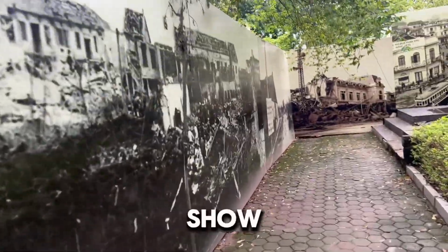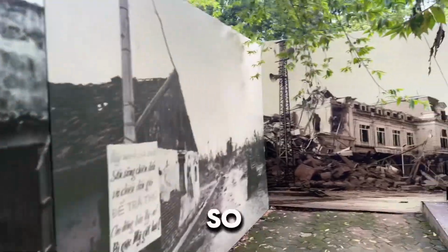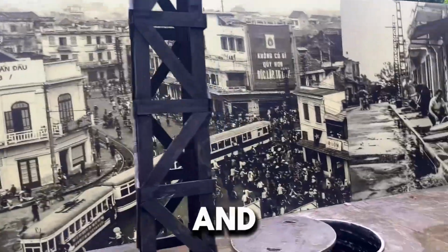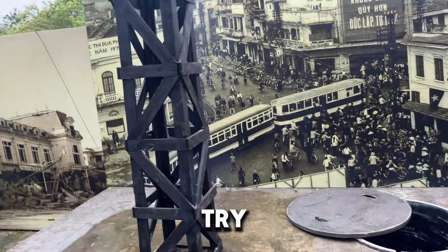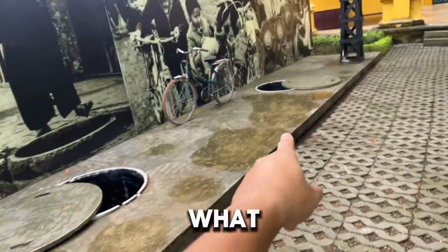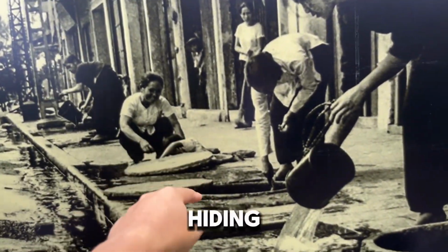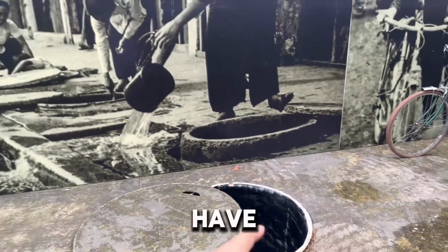So very, very interesting. I will show you something super cool, how the Vietnamese tried to survive. If you see the pictures, that was terrible. And this is one of the towers to try to protect the people. If you see these small holes, maybe you're thinking, what is it? When people heard the alarm, they just went and hid over there, because, well, you don't want a bomb on your head, right?